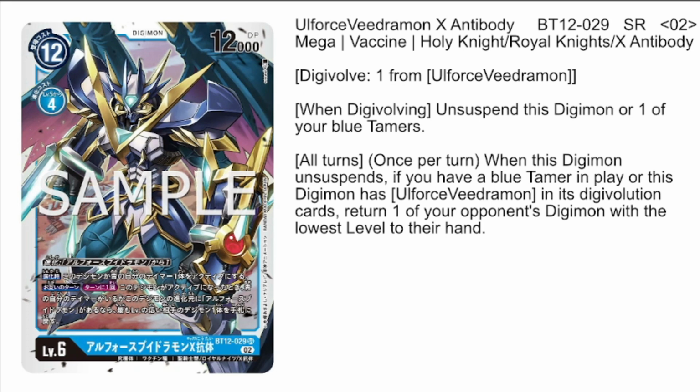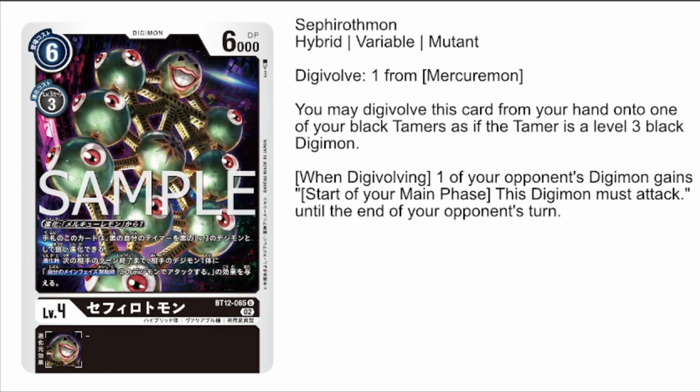Then when we Digivolve into this Digimon, we get to unsuspend this Digimon and one of your blue Tamers, which obviously wants to be Rena, so that way we could reuse Rena over and over again, which is kind of why a lot of people were leaning towards All-Force Zero when Rena came out, just because All-Force Zero could unsuspend that Rena. And then, on top of that, he has a pretty decent All-Turns ability, where once per turn, when this Digimon is unsuspended, if we have a blue Tamer in play, or this Digimon has All-Force Vidramon in its Digivolution source, we get to return one of the opponent's Digimon with the lowest level back to their hand for some decent control.